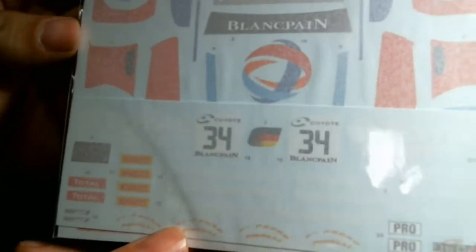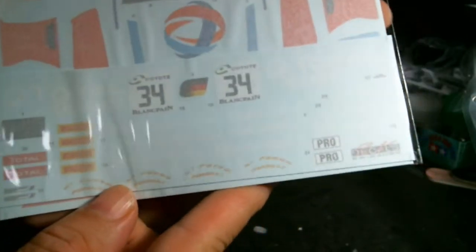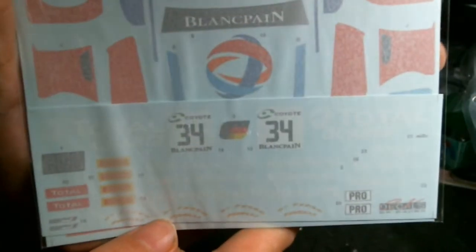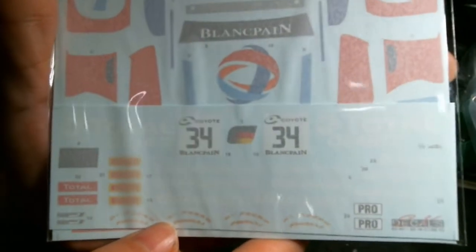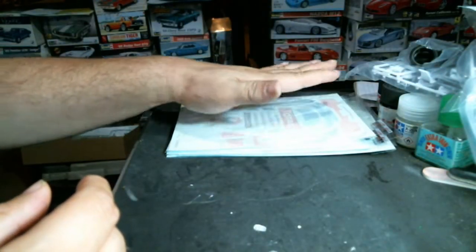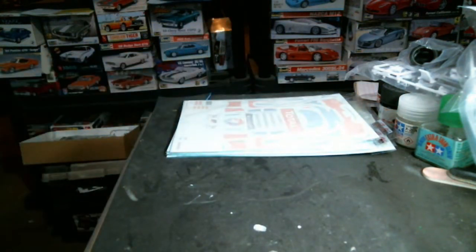So here's your bottom stuff, which has all of your printing stuff, your Walking Horse livery and your Total Quartz stuff and things like that. So that is very cool. Just a cool set of decals to do as that car, which we will be doing at some point as well.